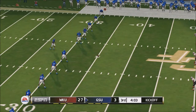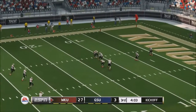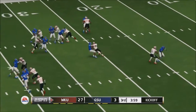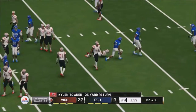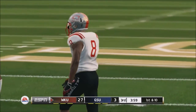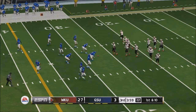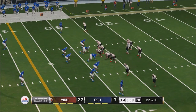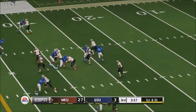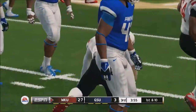State gets set to kick this one away. From his own goal line, he's to the 20. And down he goes at the 27-yard line. I'm sure the quarterback would love to make amends for that last pick. And I don't think this defense will lay down lightly. They're going to try to continue to rattle this guy. Bring him down to the 37-yard line.